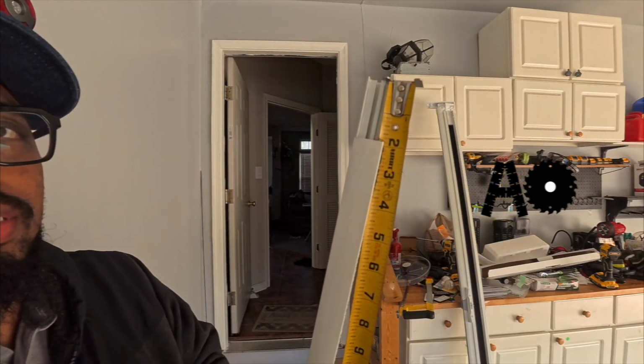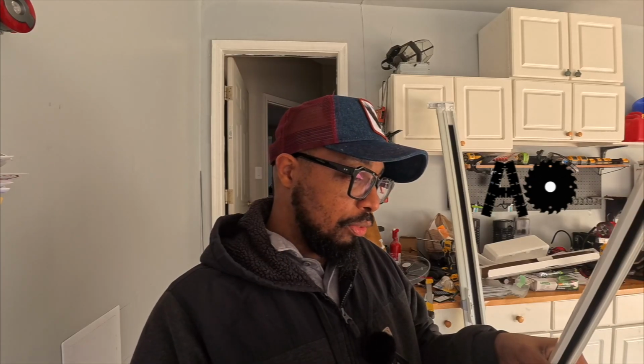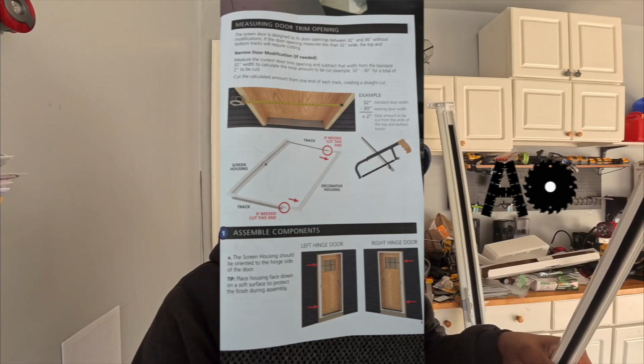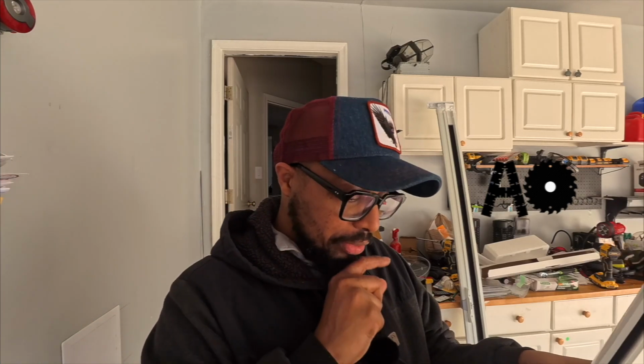With that being said, you already got your 2-inch mark to cut right there. And they said it's best to cut on the hinged side. And let me go ahead and make that cut. All right, you guys, let me retract that. So on number 1 on the assembly, it says cut if needed. So you cut the side that don't have the handle part. Okay, so that's the side you cut.